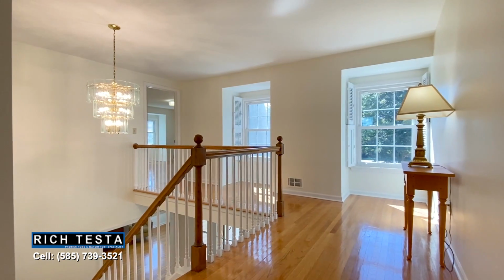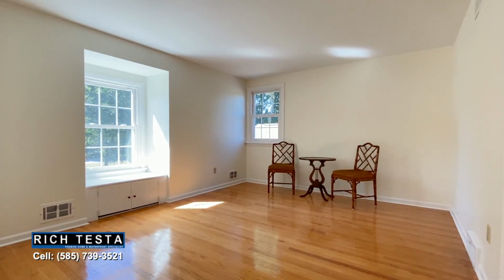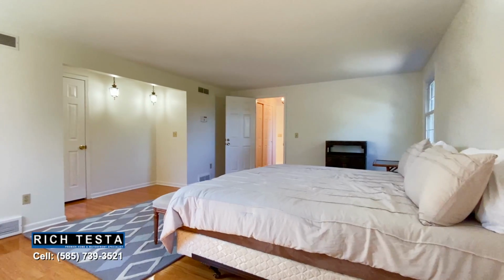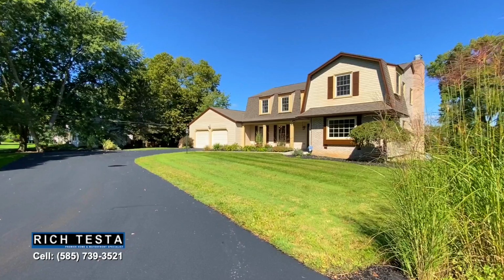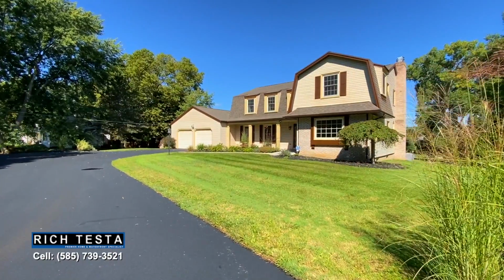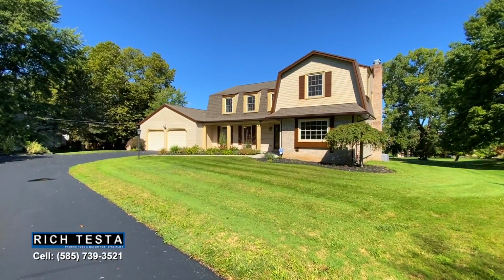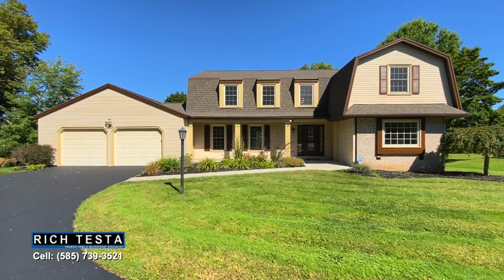The upstairs features 4 additional spacious bedrooms, all with hardwood floors and 2 baths, including this private primary suite with a walk-in closet and a full bath. The quality craftsmanship is evident in all the details in this architect-designed home.